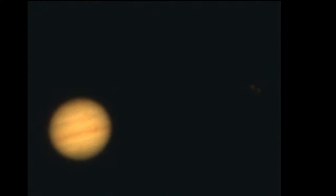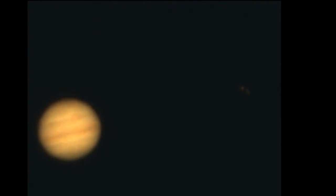And I gotta keep moving it. There's like a dust spot right there on the camera. Trying to keep it out of that dust spot. So many bugs on the screen, I can't even tell how many frames that is.